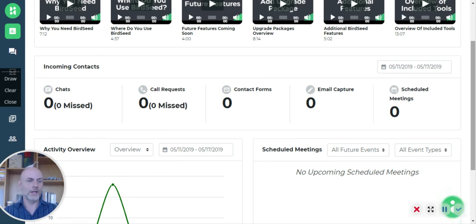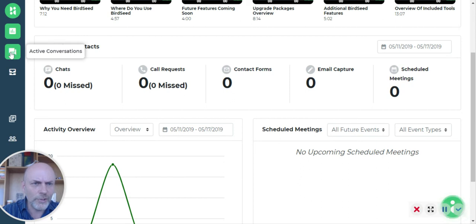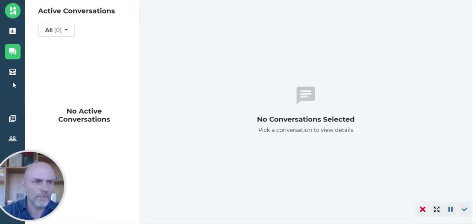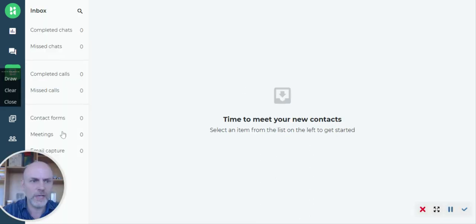You don't need a lot of knowledge to know how to set this up. It's very simple to use. But here it shows you chats, call requests, contact form, email capture, scheduled meetings. Wish this thing would stop popping up. This is from Dub. Here are your active conversations for your chat. Here is your contacts inbox for people who have contacted you various ways.